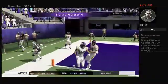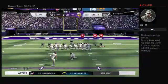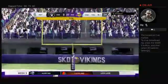And he'll get into the end zone. Touchdown, Minnesota. Adrian Peterson on his way to a monster game. 3 first-half touchdowns. And the Vikings are going to widen that advantage.